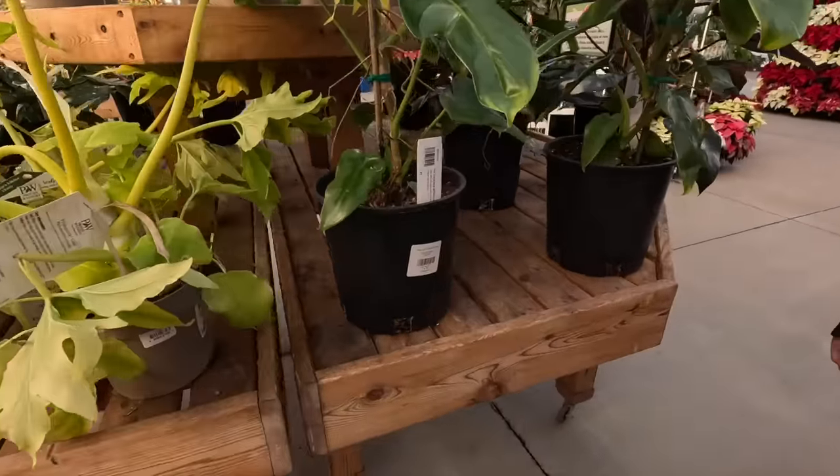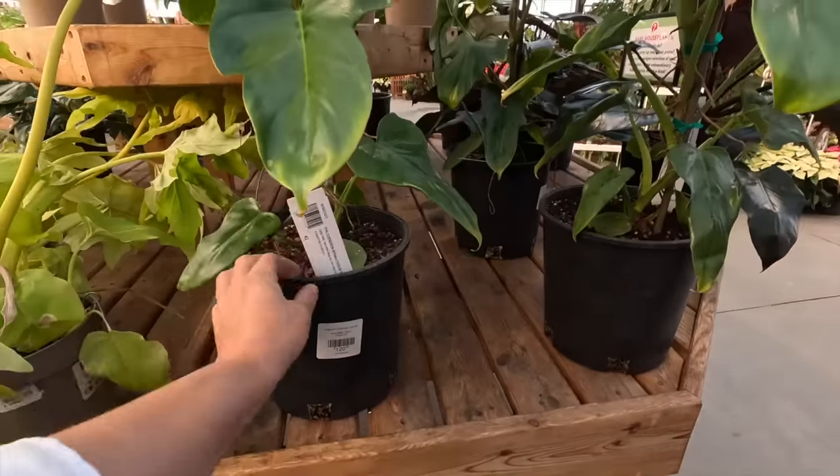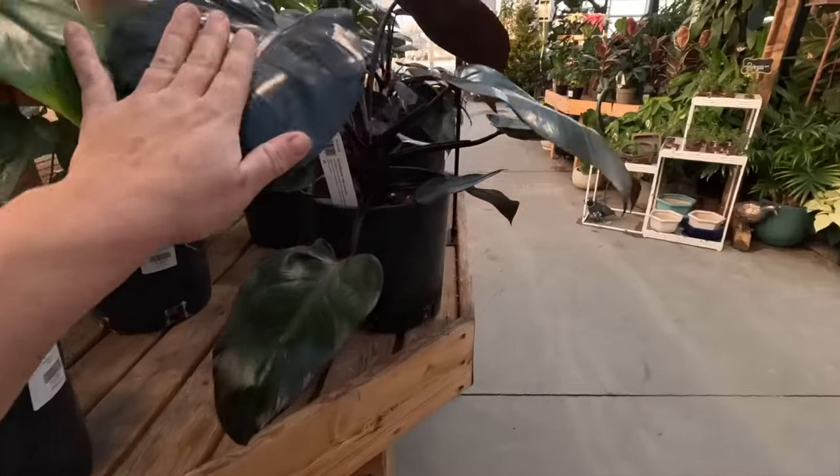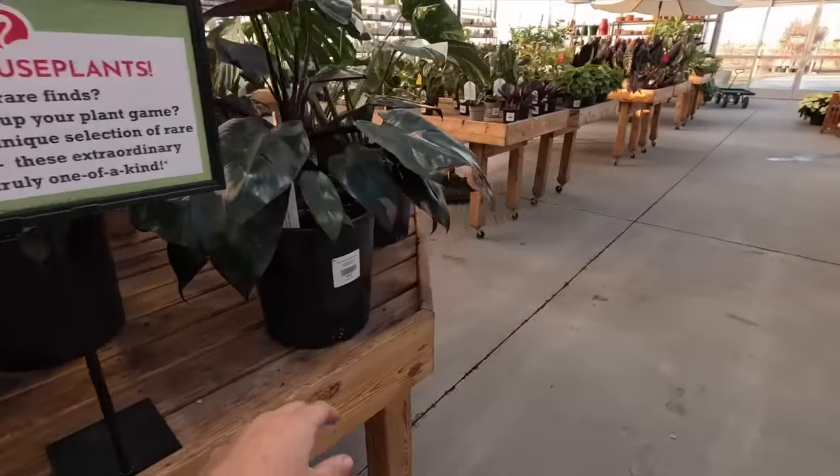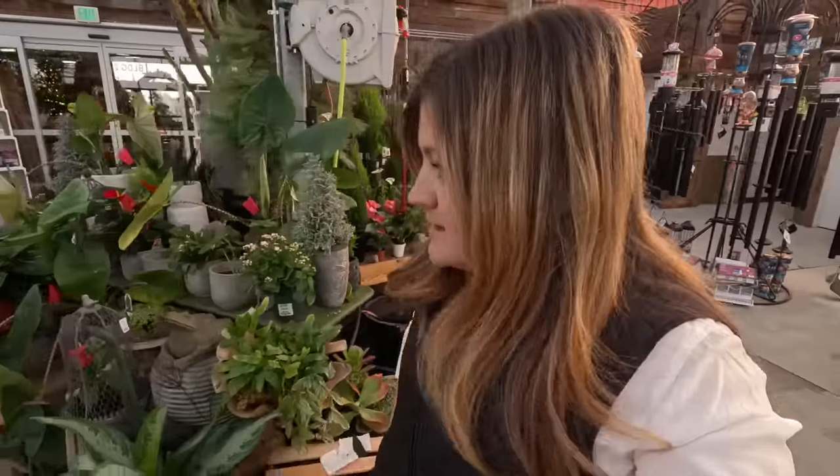This is really pretty. And then this one is a philodendron golden violin. What is this? The pink princess. I have one of these. This is a big one though. It's pretty. Holy moly. Out of the whole day, this is the kind of area that I just love. I could spend all day in this spot.